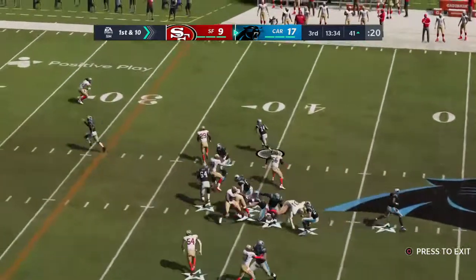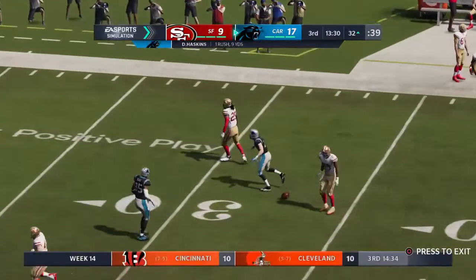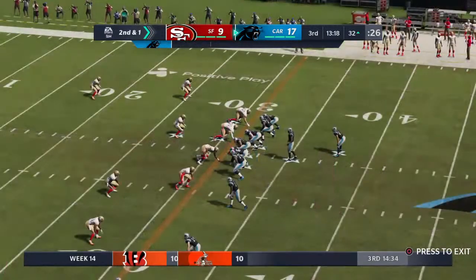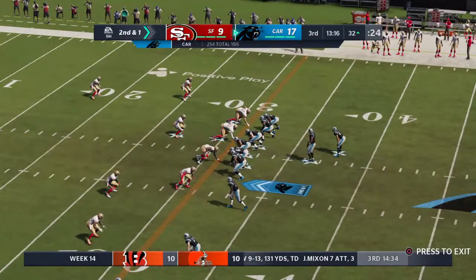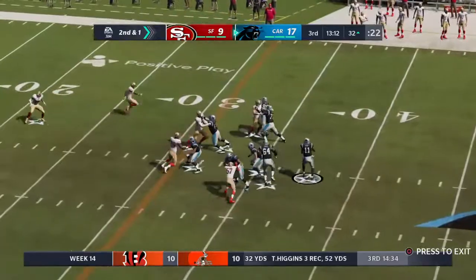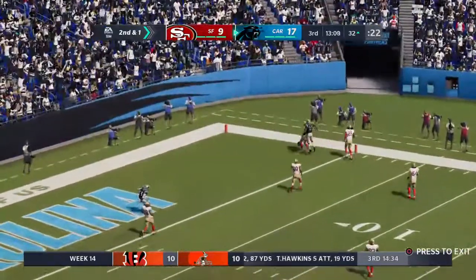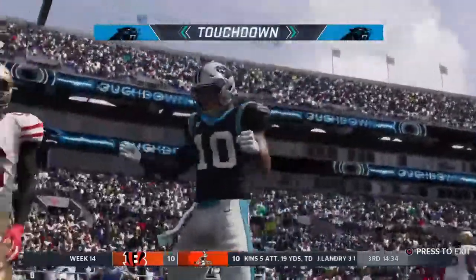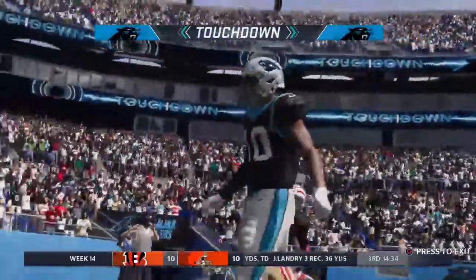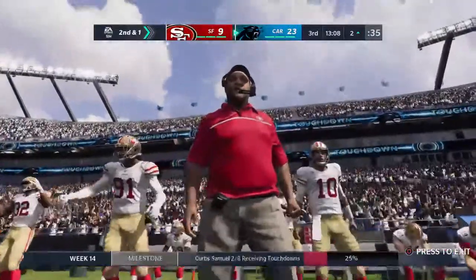Now they'll try the jet sweep here. And he's tackled a yard short of the marker. Good gain of 9 on first down. Jaquaski Tart on the tackle. A gain of 9 brings up play action. They'll throw at the 32-yard line. And he'll take this into the end zone. Touchdown, Carolina. Curtis Samuel, his second touchdown on the season.